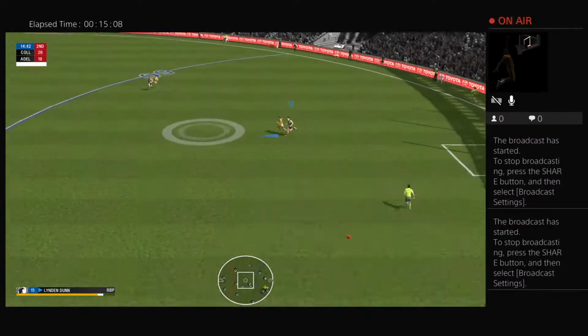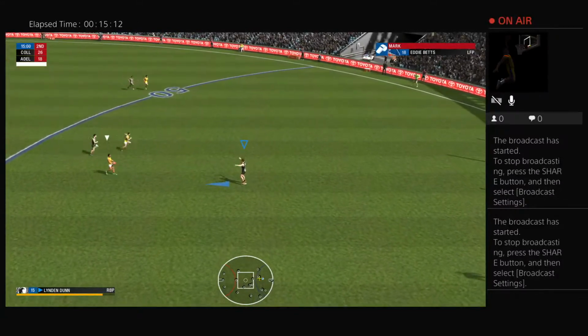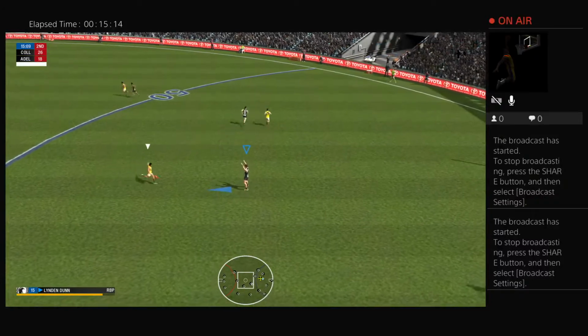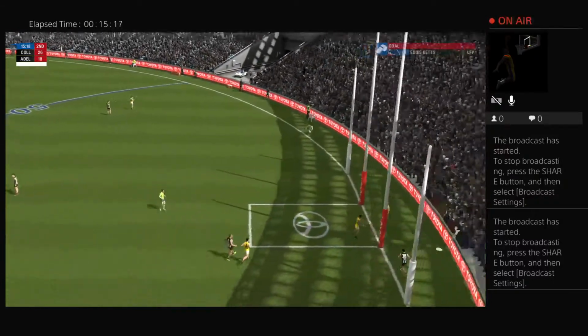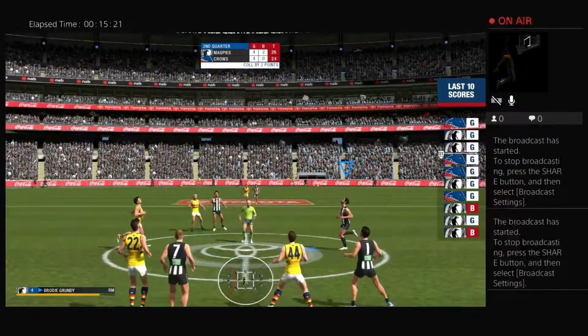35 metres out. Choose to kick it. Betts with the mark. 40 metres out. A pretty safe bet from this possession. Going for goal number 1. Pinpoint accuracy from Betts. Umpire has the ball. Ready for the centre bounce.